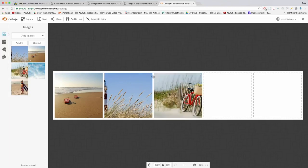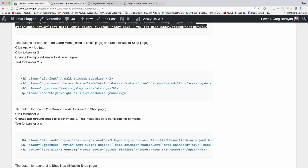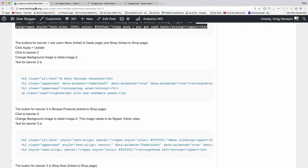Just so you know about this helpful tool. All right, but we've already made our image slider, so we're good to go. Made our collage, rather. And we can change our text again just by clicking on the right place right here on top of our UX builder.